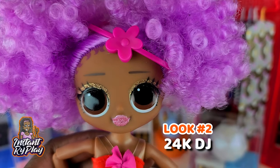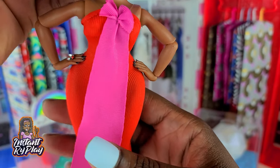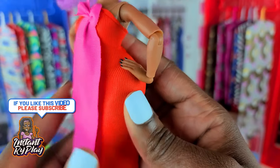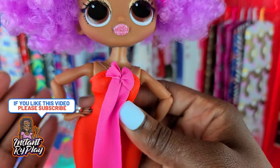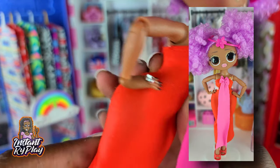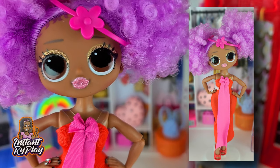She looks so different. She actually has on a Boxy Girl outfit. It's a Boxy Girl headband. And also this dress, guys. This dress fits her like a glove. Love it, love it, love it. It was rather tight. I had to do some adjustments and stuff to get it to work, but I think it looks really good. And so this is the look that I have for 24KDJ.